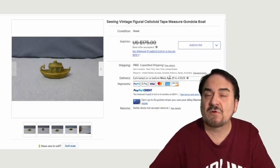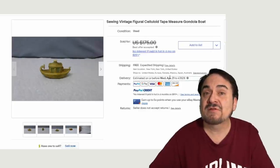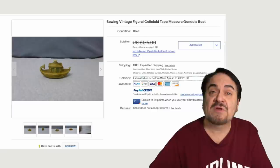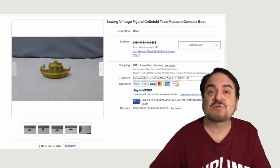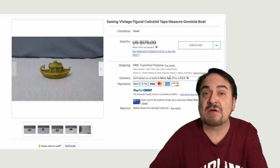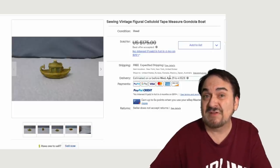Celluloid, though, sells on its own. Anything that's early celluloid that's in excellent condition, I usually grab if it's dirt cheap. These sorts of things always sell. Now, even if the tape measure was damaged on this, or maybe even if it was missing, you could still sell the celluloid part itself for some decent money.